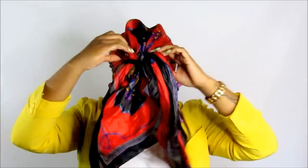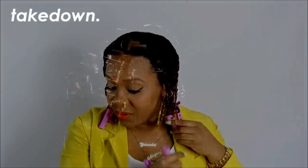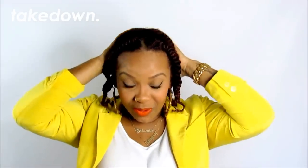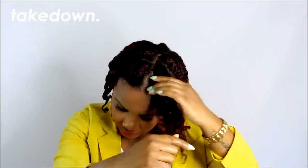Now it's time for takedown. You're going to use the TGIN Hair and Body Serum. Just coat your fingers with this serum so you don't interrupt the curl pattern. So now it's time to take down these flat twists. My only suggestion is be very, very careful, because this can make or break your style. So you want to take your time on takedown.